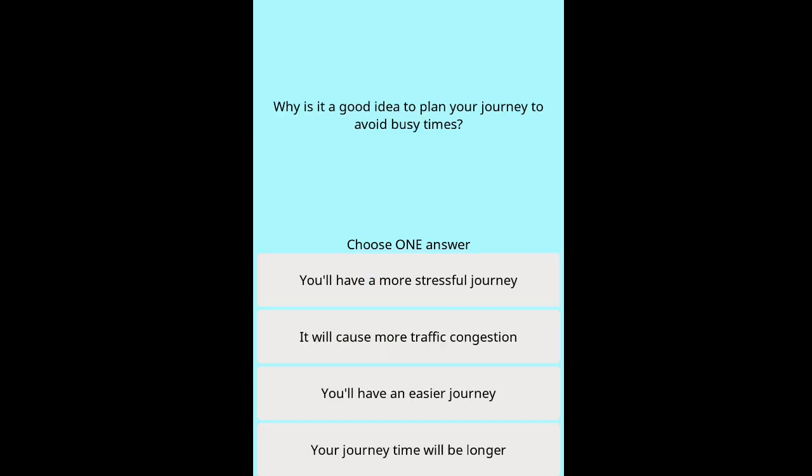Why is it a good idea to plan your journey to avoid busy times? You'll have a more stressful journey. It will cause more traffic congestion. You'll have an easier journey. Your journey time will be longer.